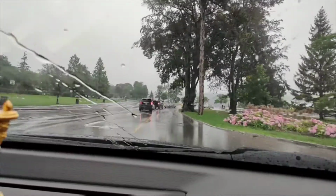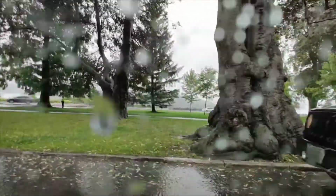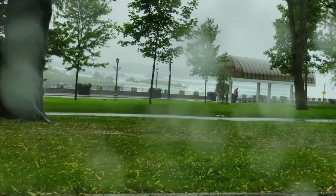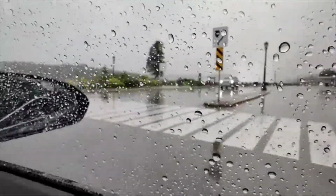We are about to leave the Niagara Fall due to the heavy rainfall. But as soon as we leave, we enjoy the scene of the Niagara Falls, which you can see, and you can also hear the sound of the rain.